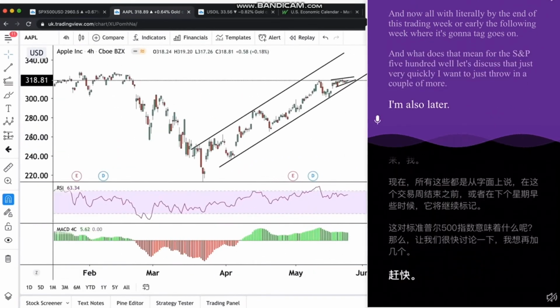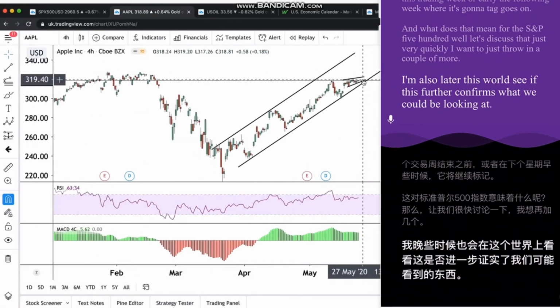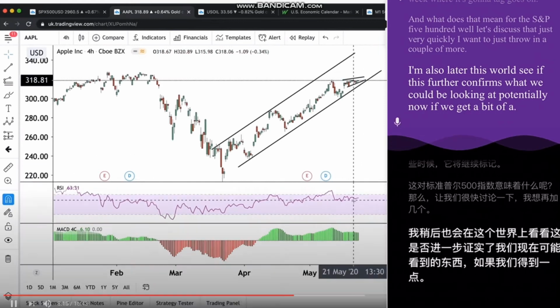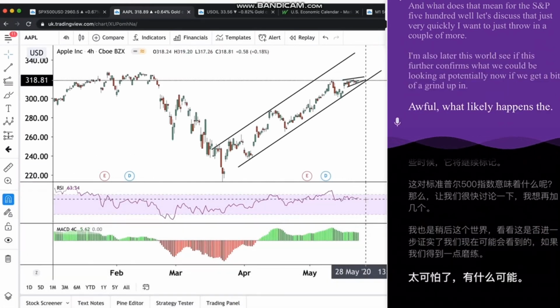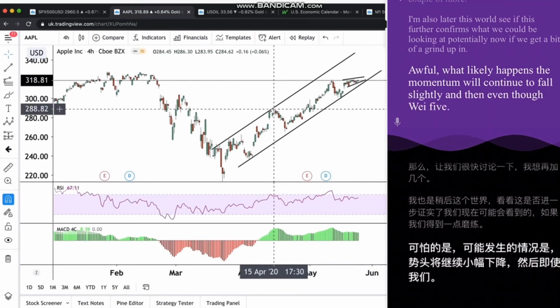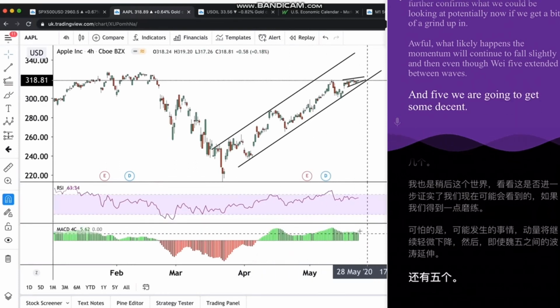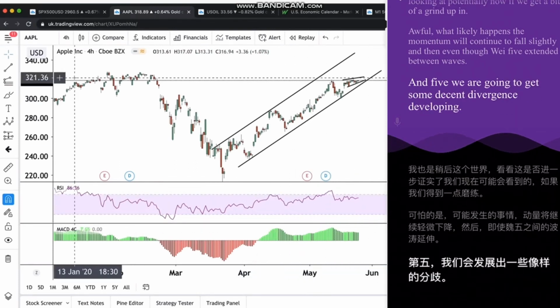But just very quickly, I want to throw on a couple of momentum oscillators as well to see if this further confirms what we could be looking at potentially. Now, if we get a bit of a grind up in Aapl, what will likely happen is the momentum will continue to fall slightly. And then even though wave 5 is extended, between wave 3 here and 5, we are going to get some decent divergence developing on the RSI and on the MACD.